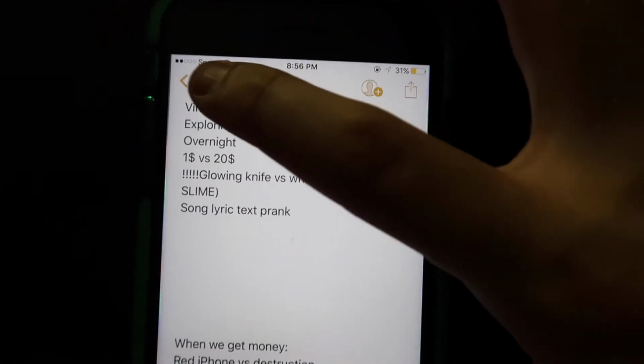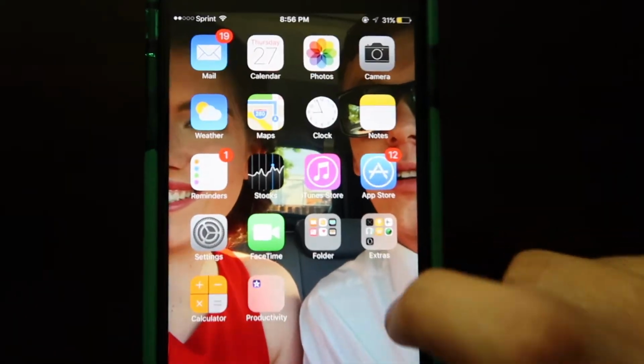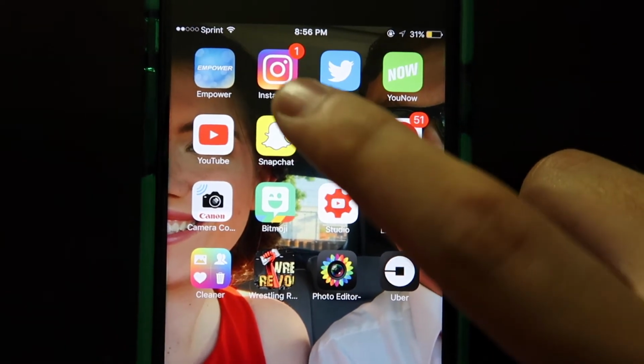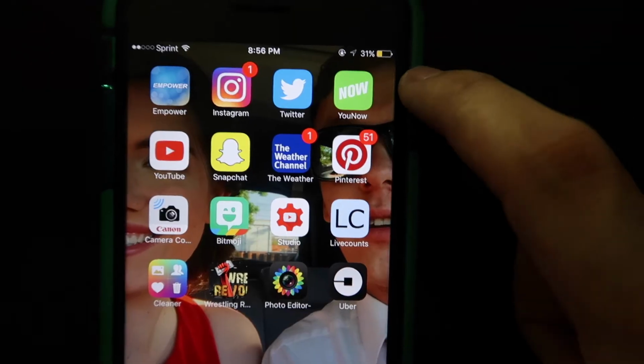So I do a lot of planning through my notes page. So this is a very important app to me that comes with the iPhone. Scrolling over to the next page, you got my bank account. I do all my banking through there. You got Instagram, one of my favorite social medias. There's Twitter. You know, I go live once in a while.